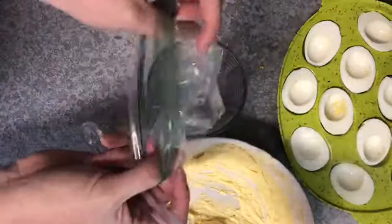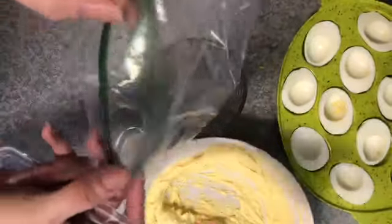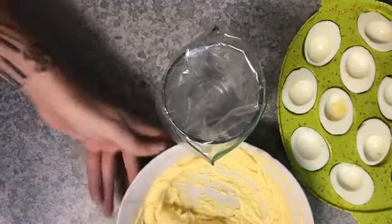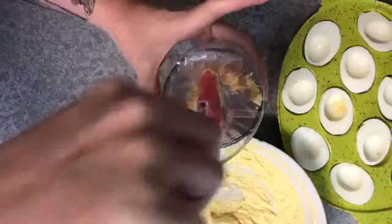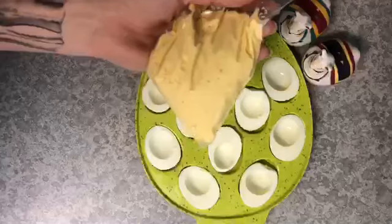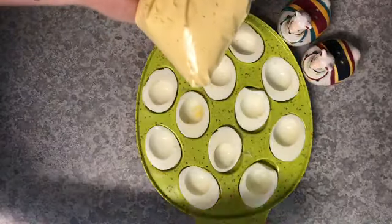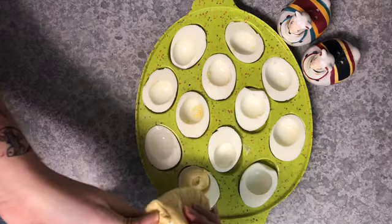Next, we are going to put our yolk mixture into a Ziploc bag so we can use it as a piping bag. So I'm going to take my Ziploc bag, stuff it over a cup, and then I will use a rubber spatula to start filling up the bag. I like to use a rubber spatula because then you don't miss any. Once you get it all into your little homemade piping bag, go ahead and use scissors to snip off the tip. Then fill them up.